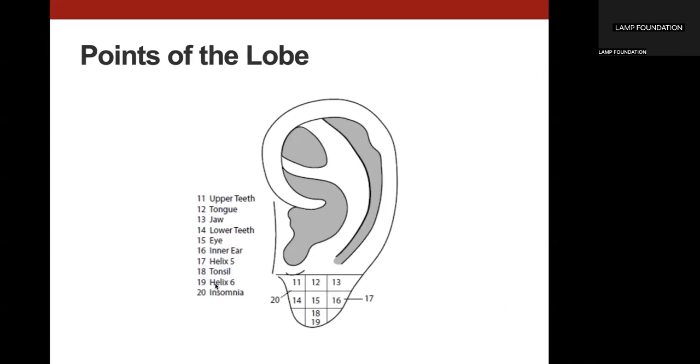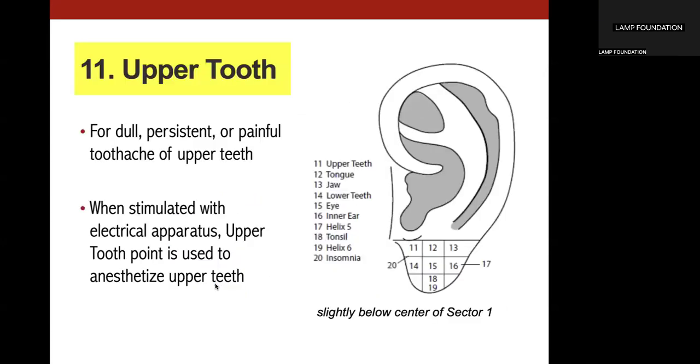These are the points of the lobe. There are 10 of them. The first one is the upper tooth point. This is number 11. This is very good for dull, persistent, or painful toothache of the upper teeth. When stimulated with electrical apparatus, the upper tooth point is used to anesthetize the upper teeth.